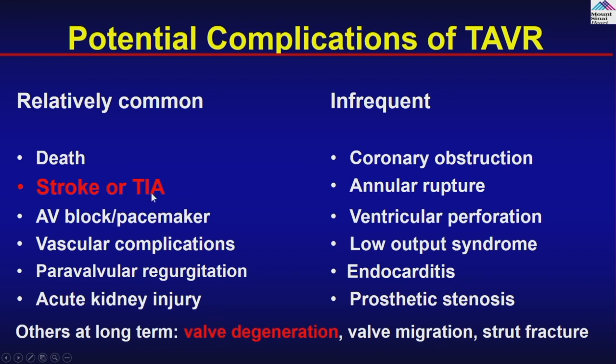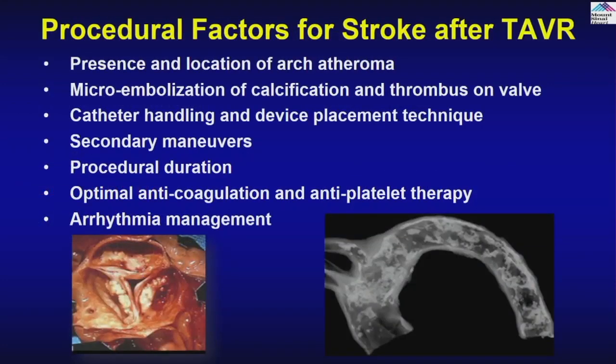Now, stroke and TIA. Since these patients are elderly, not low risk, even high risk and intermediate risk, when we are going through the aorta, it is definitely an atherosclerotic aorta, but the risk of stroke is less than 2%. And guess what? Interventionalists, if there is one problem, they'll find a device. If that device does not work, some other device. So these are the various reasons why we can have this.